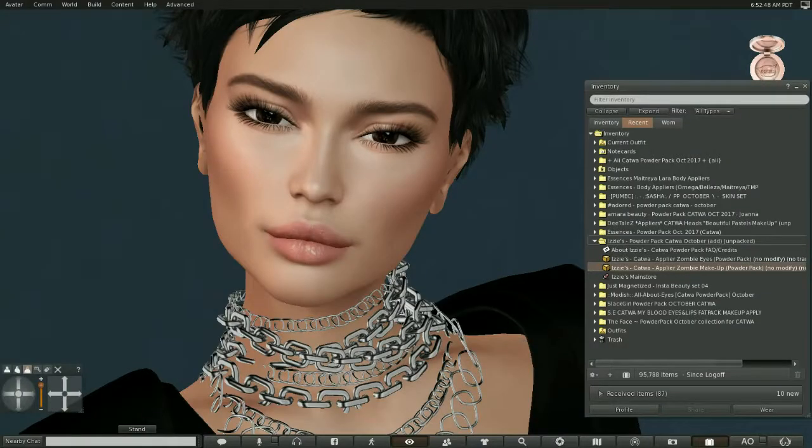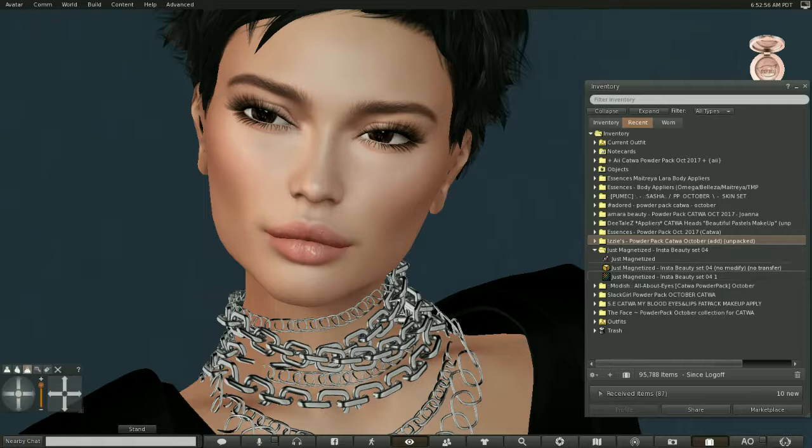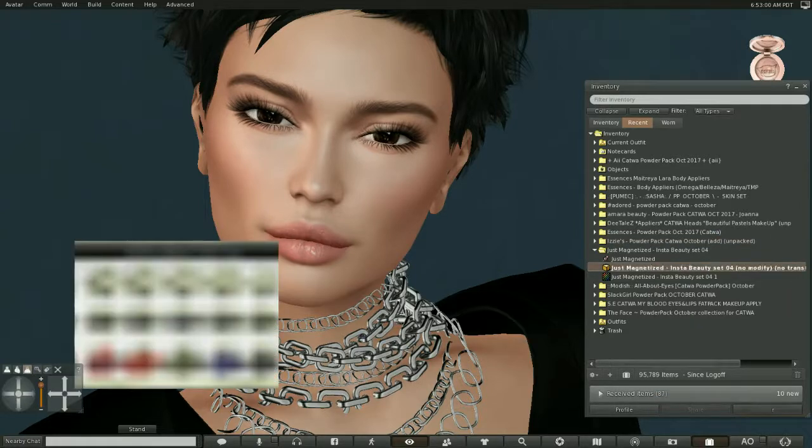You know, it was really a shame to take off those Izzy suppliers because I really loved them. Very nice, very cool. There's a lot of cool makeup in this one. All right, this is magnetized. Let's go ahead and add that.